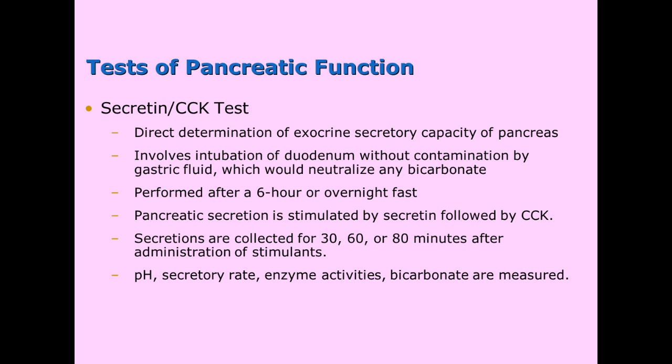Another test that we can do to see how the pancreatic function is working is a secretin CCK test. This is quite invasive, and this would be kind of a last-ditch effort if they're trying to figure out what's really going on. What they do is they intubate your duodenum. I don't know if they go probably up through your nose, down into your stomach, and into the duodenum, or they could probably go through the outside of your stomach. I'm not 100% sure. But what they do is they go into the duodenum and they collect the pancreatic secretions over about 6 hours or overnight.